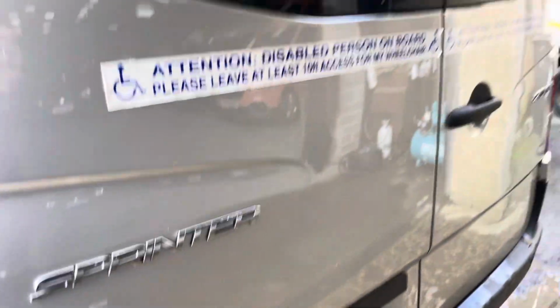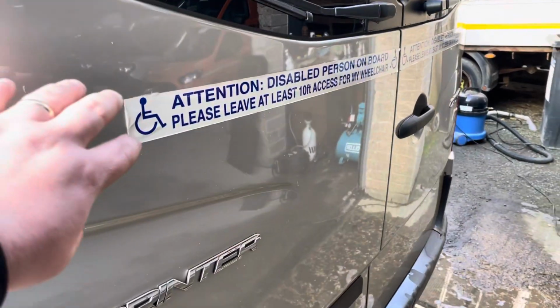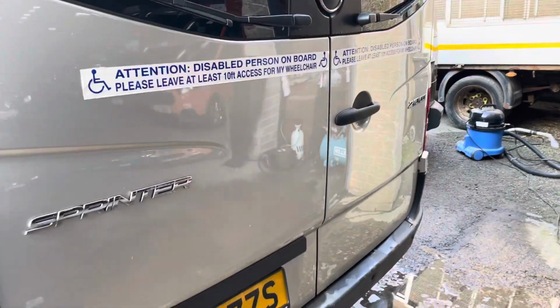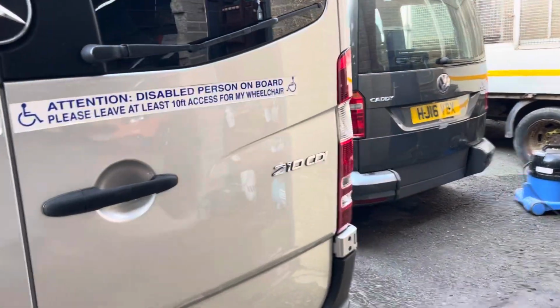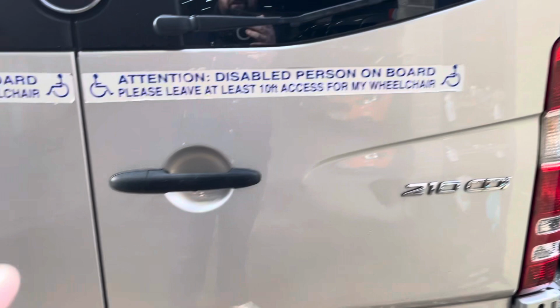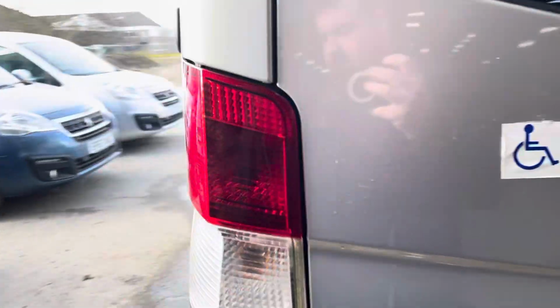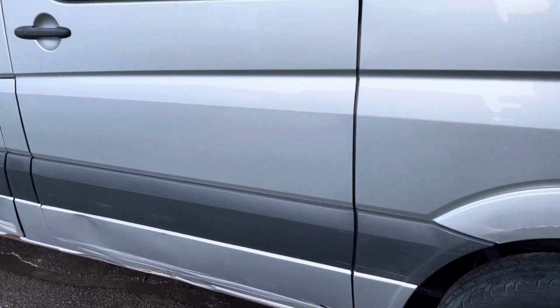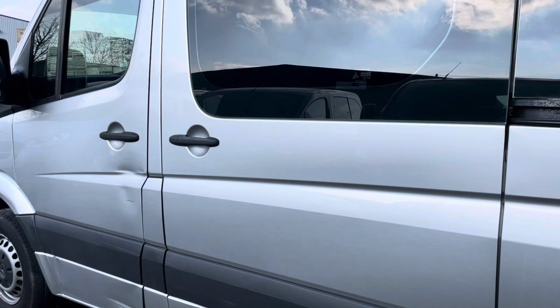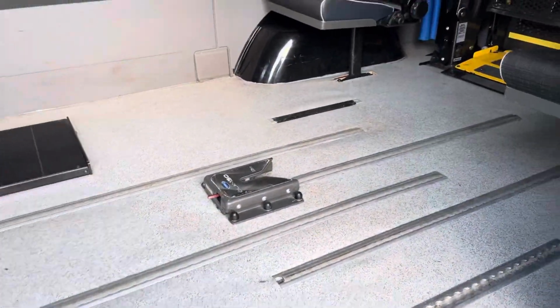Again, as it's just arrived with us, we are waiting on a replacement fob to allow us to use the automatic rear doors and ramp. But once we've got that, which would be supplied, these doors are fully electronic and the lift is fully electronic as well. So full independence with this vehicle. Again, a few more scrapes. Quite common given the size of the vehicle. It usually is the case that these size vehicles do have a few dings around them.